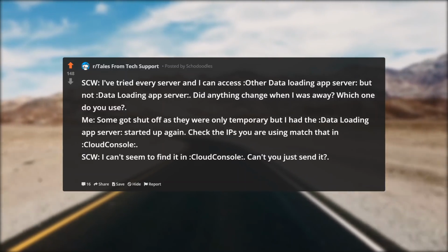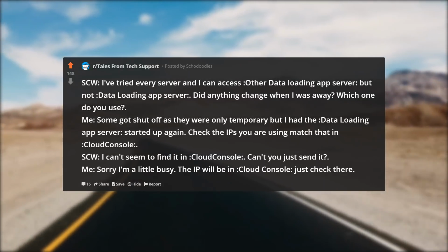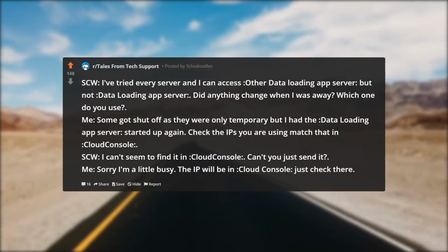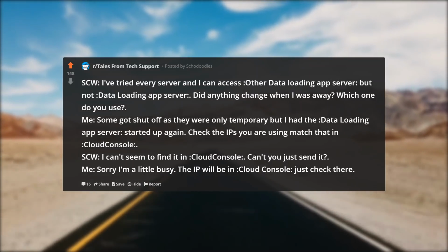SCW, I can't seem to find it in Cloud Console. Can't you just send it? Me, sorry, I'm a little busy. The IP will be in Cloud Console, just check there.